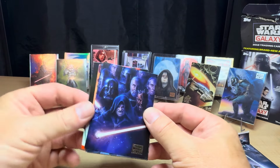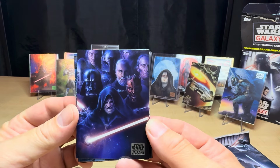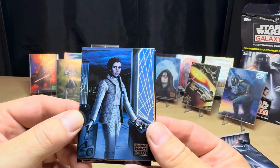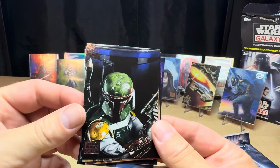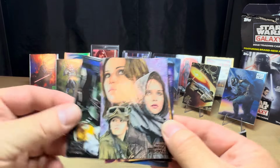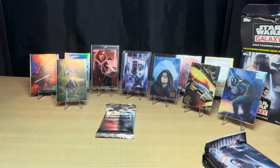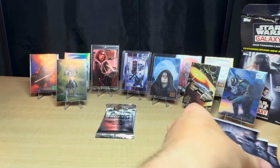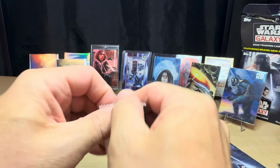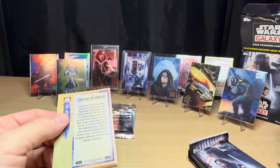Another Ahsoka insert. Oh, that is a cool dark side. Man, dark side. All right, Princess Leia. Ooh, Boba Fett. Looking pretty sweet. And got some Rogue One action. And that was it. All right. We got about 5 packs left. About halfway done here. About halfway done. Some Star Wars action.